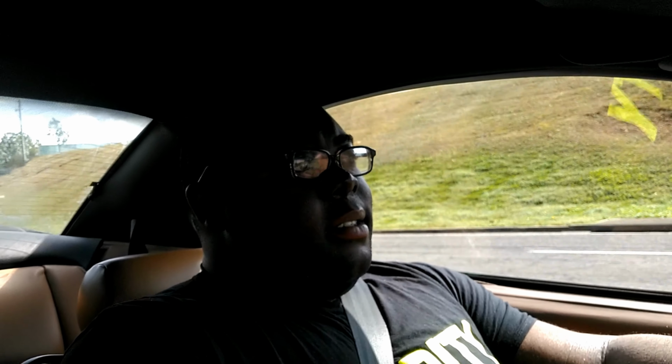And it's also got something that I'm not really used to yet: a car with a little bit of power. I can actually keep up with most cars on the road, unlike with the Civic and the Miata. This is the first car that I've actually had with a little bit of power going towards the rear wheels.